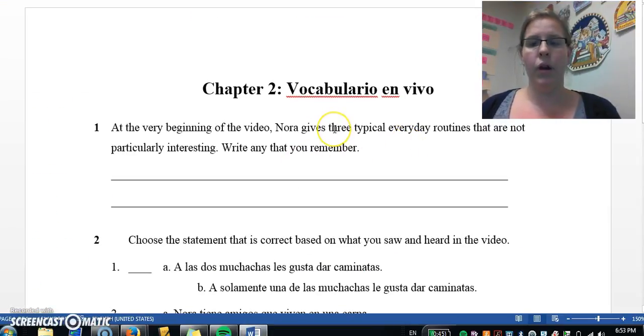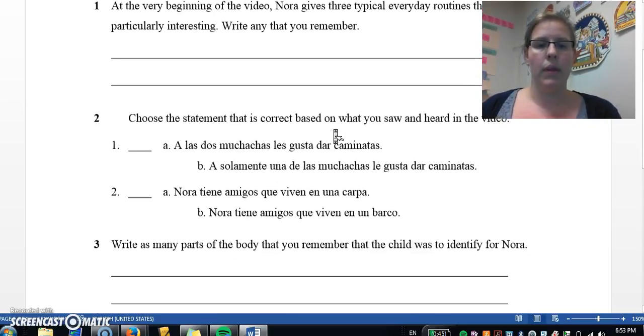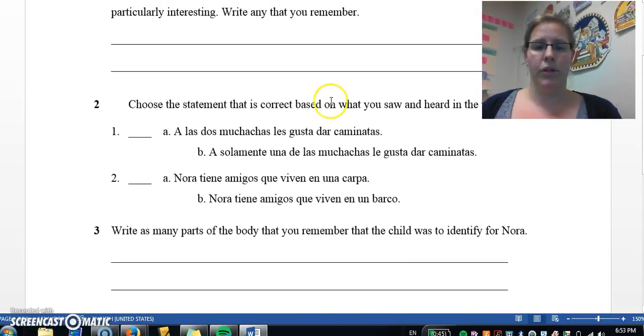There we go. Nora gives 3 typical everyday routines. So write any of those that you remember, okay? Try and get at least 3, okay? Choose the statements based on what you saw and what you heard. Here, we're using this gustar. Gustar talks about things you like, right? And you have 2 sets of girls that she shows in the video. She shows the 2 girls that go for the trek, and then she shows the 2 girls at Machu Picchu. I want you to answer this question about the pair of girls you see first, okay?